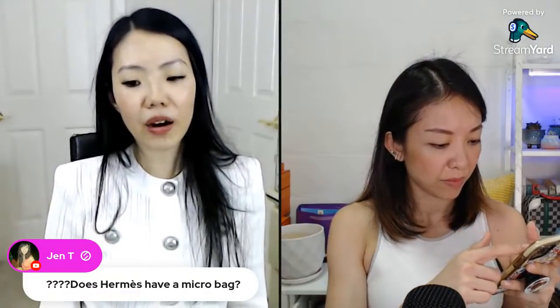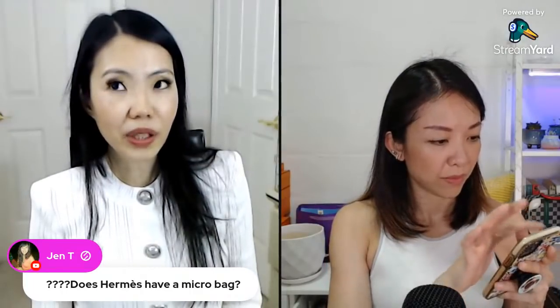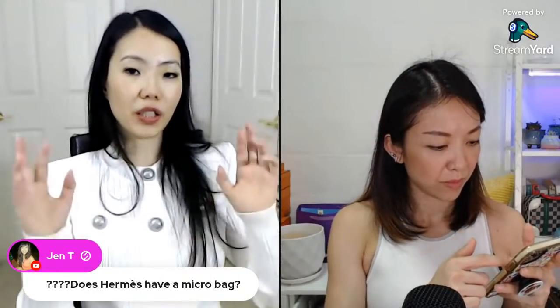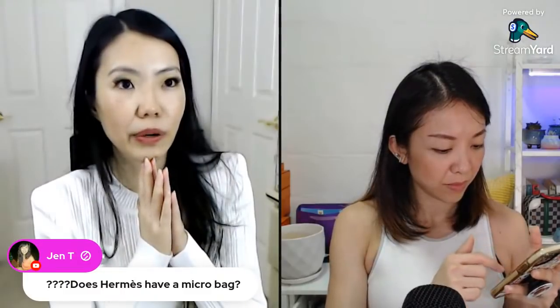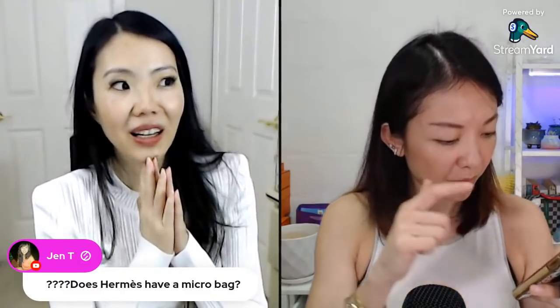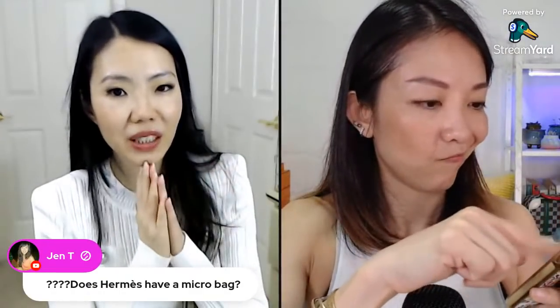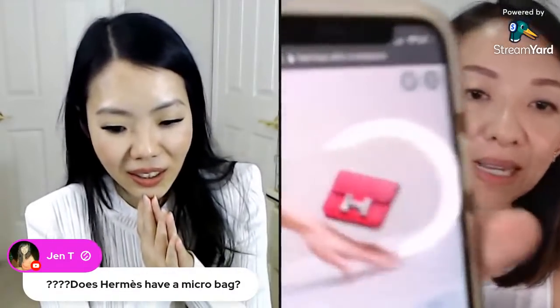I don't think they are as mainstream. I wonder if when they made that bag, they were really trying to catch up on the micro trend. I'm not so sure, because I feel like Hermes is one of those brands who's more classic. And anytime they have anything interesting that is a bit different, that is a twist, it's almost like a one-off.